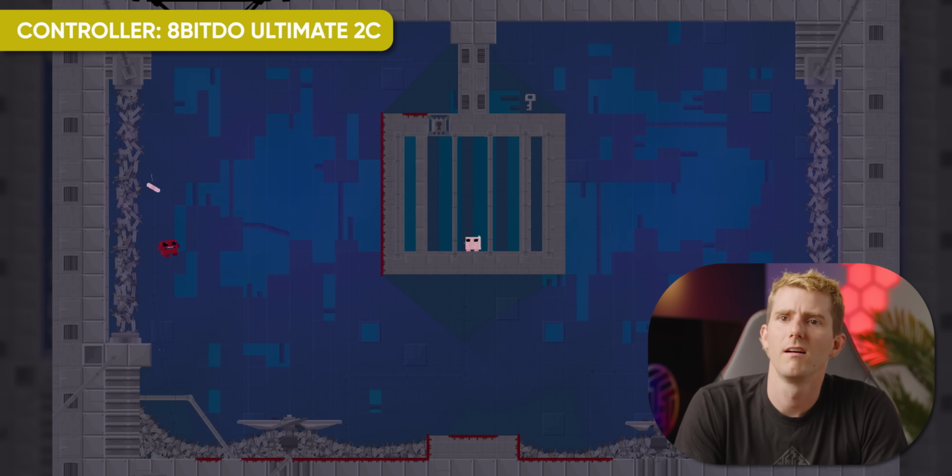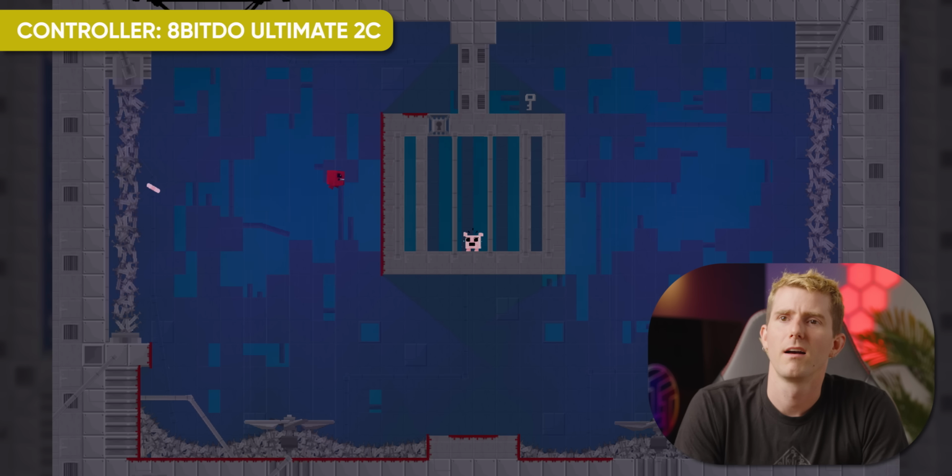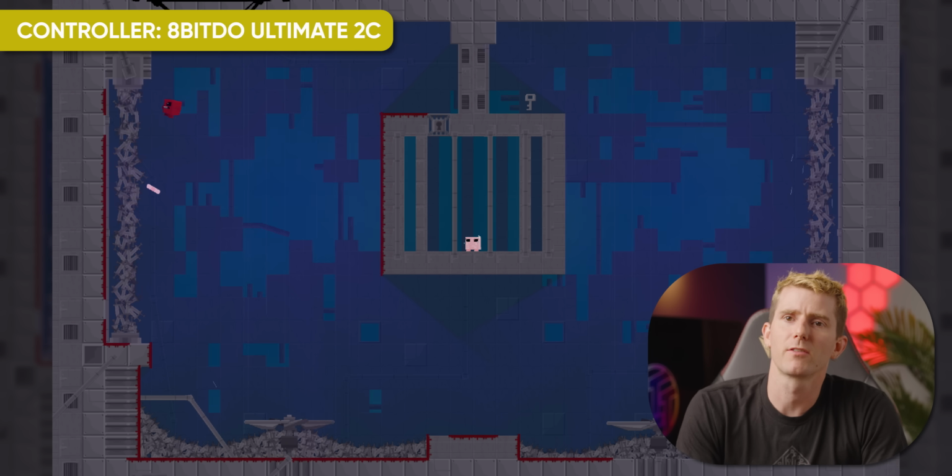How does it stack up for actual gaming? Whoops. Oh. How does the controller feel? Oh, right, the controller. Controller feels good, brother. Really like the thumbsticks. Like the thumbsticks a lot. Very little dead zone. I can't blame the thumbsticks for everything that's happening right now.